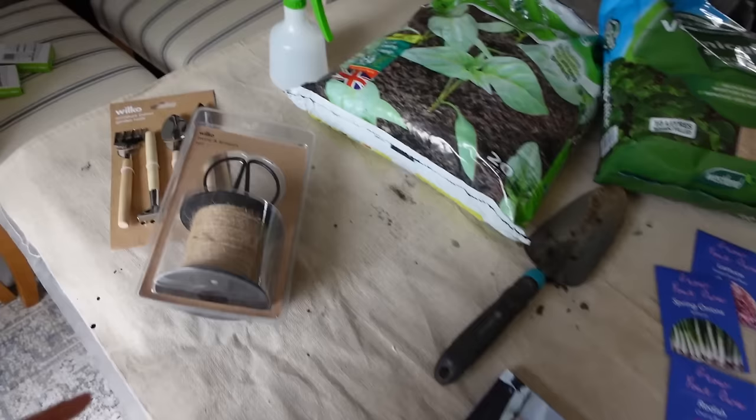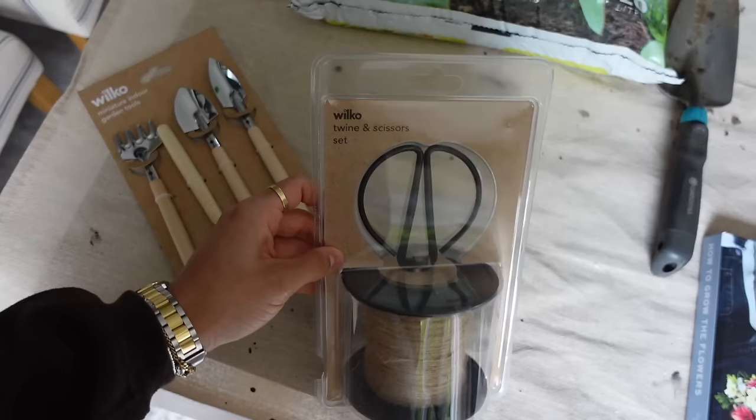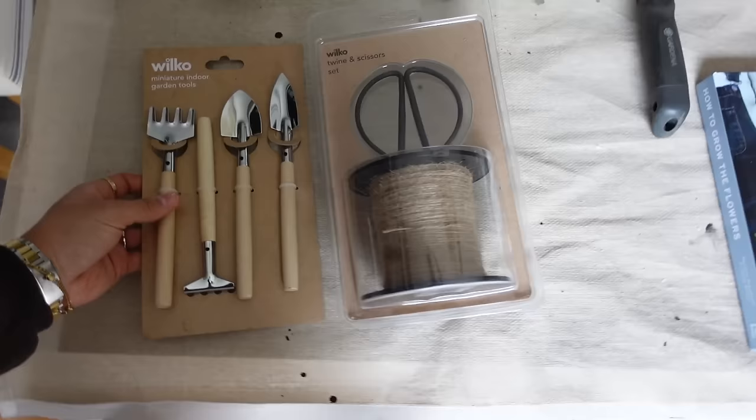I also just went to the range and picked up some bits. So Wilko is stocked in some other brands now. So I've been into a couple of supermarkets where they've got Wilko stuff. They must have just bought them all out before they went into administration.